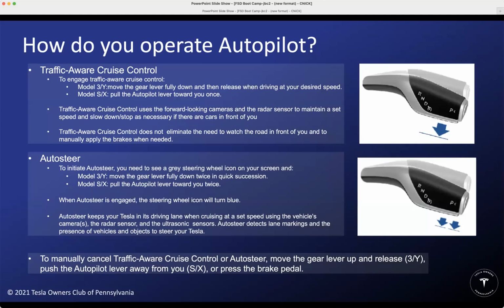Okay, so operating Autopilot, I'm betting that everybody knows this, but we'll just do it real quick. One stroke down on the gear stalk engages traffic aware cruise control. Two strokes down engages auto steer. You can never have auto steer engaged without having TAC engaged. It won't let you drive the car and use auto steer. And at the same time, be aware that you can disengage auto steer and traffic aware cruise control may still be engaged. So if you disengage auto steer by turning the wheel, you're still going to have your cruise control engaged. So be aware of that. In order to turn that off, you got to tap the brake pedal or go up on the gear stalk. Okay. Any questions on that?